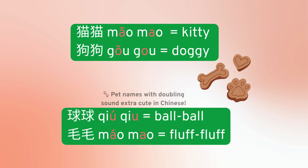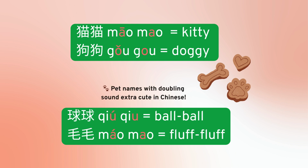Let's practice the pronunciation for these pet examples. Mao Mao, Mao Mao. The first tone and then neutral. Gou Gou, Gou Gou. Third tone and then neutral. 球球，球球。Second tone and then neutral. 毛毛，毛毛。Second tone and then neutral.